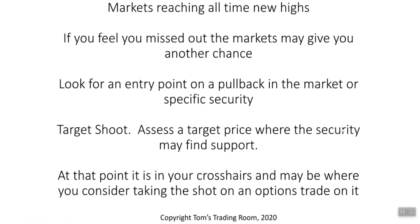What we're looking at is a situation where the markets have been reaching all-time new highs. Now, they've traded off the all-time new highs recently, and if you feel that you've missed out on that market move to the upside, either on an index or on a stock or ETF, there are times where the markets will give you another chance. So what we're doing is we're looking for an entry point on a pullback on a specific index or market or a specific security. And this is what I'm calling target shooting.